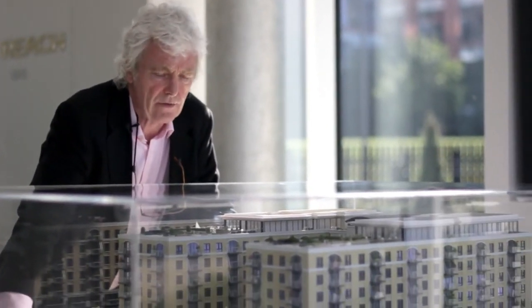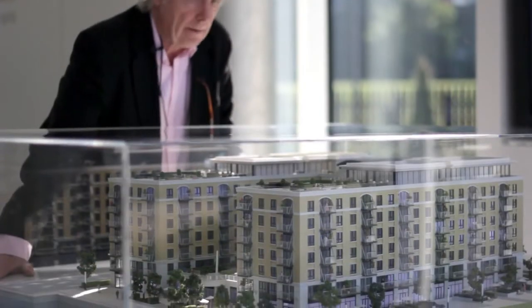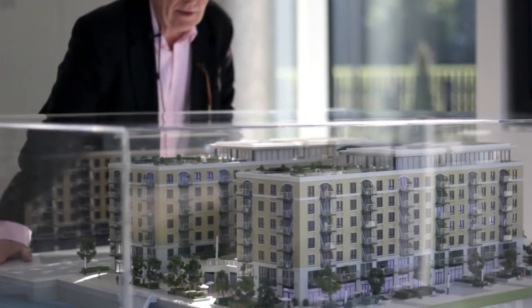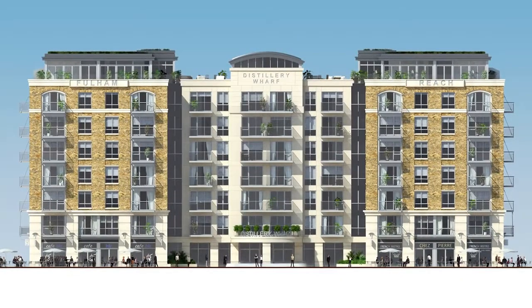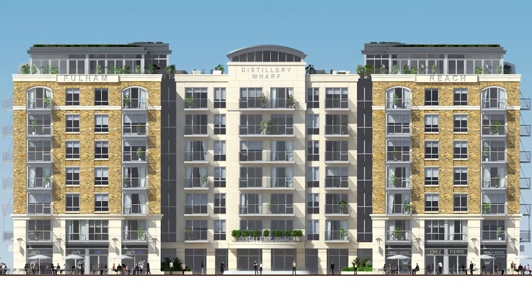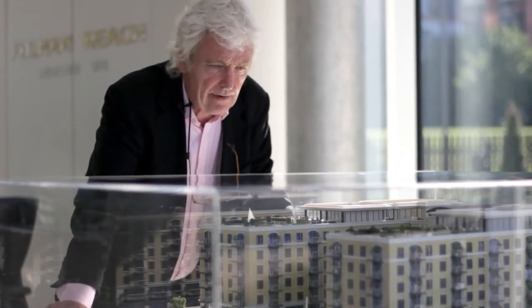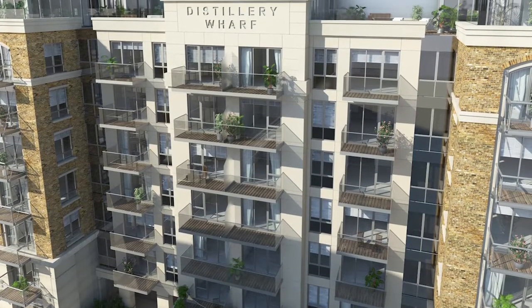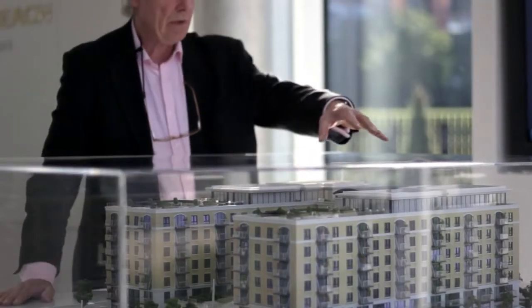This is Distillery Wharf, the first building to be rising out of the ground, with strong reference to the heritage of the site, where the old distillery buildings used to be tight up against the river's edge, providing a very industrial background to this side of the river. The two main wings are load-bearing brickwork with a strong vertical rhythm, with the old loading bays becoming the balconies for the living rooms.